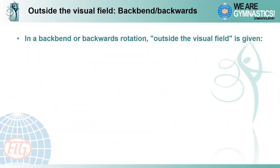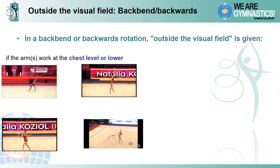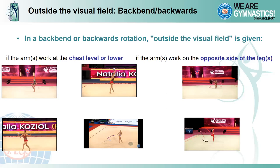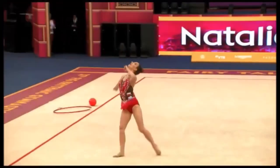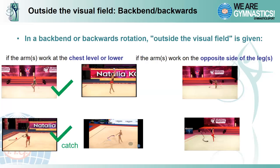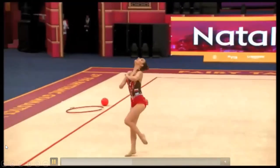Outside the visual. In a back bend or backwards rotation outside the visual, if the arms work at the chest level or lower, remember, because this criteria is very important. This is outside visual, this is okay. The catch is okay, outside visual, but this throw is not outside visual, only the catch. Watch one more time, because many coaches put this as throw outside visual during back bend. No, only the catch.